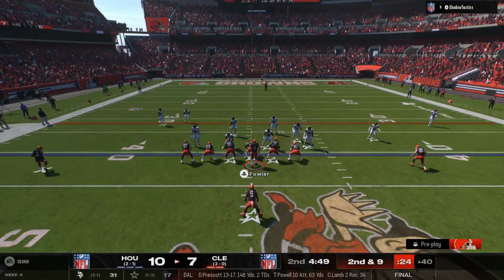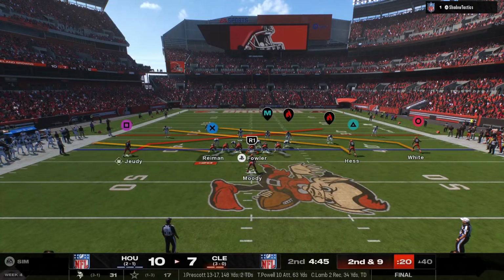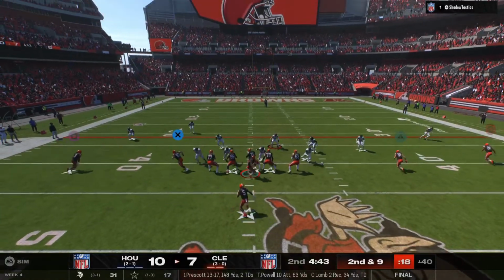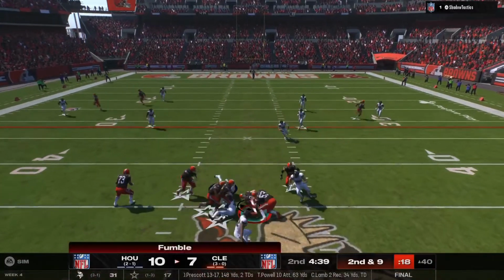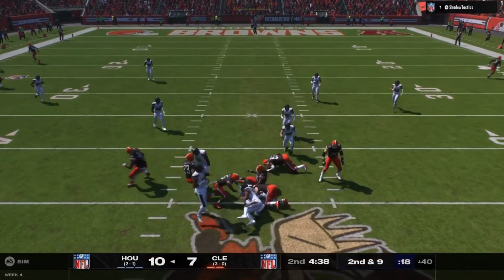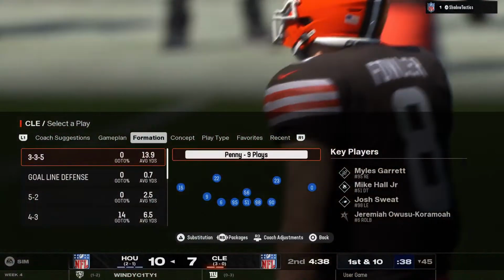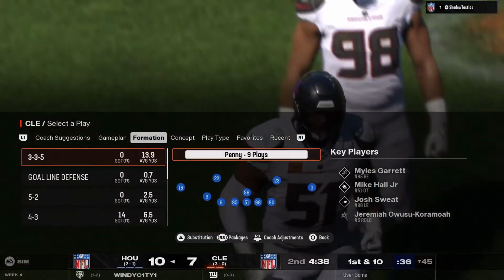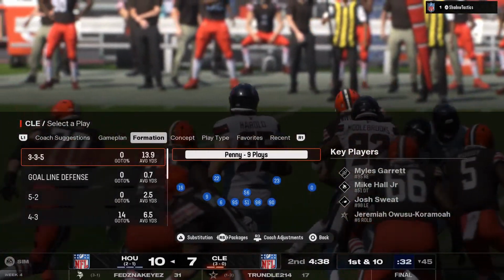Here's 2nd and 9. Now they'll set up to throw. A hit, and he has lost the football. And this is taken in by the defense. In the pocket, looking to throw the ball, but the defense was looking right at the ball. They knock it away and come up with the turnover.